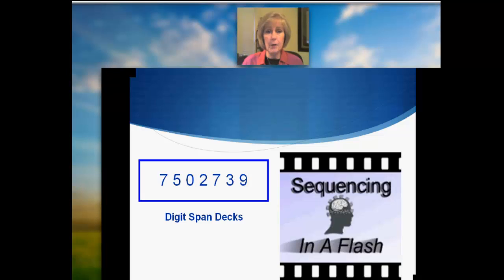I encourage you to get that, test all the people in your family, and you can start working on it. You can work on it the same way with the digit span cards by holding them up for a 3-second exposure and then taking it away and seeing if they can tell you what they saw. Again, you're going to do one above where they tested, so you can show the same sequence to them several different times until they get it.